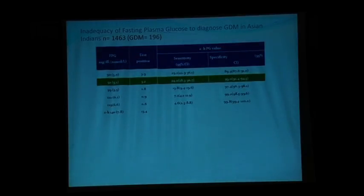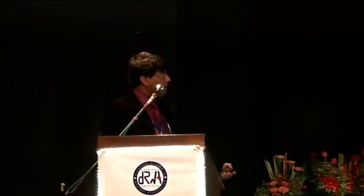So fasting plasma glucose has not been found adequate, as far as Asian Indian people are concerned, and it has been found to be inadequate to diagnose gestational diabetes. Here is the evidence for that. We have so many studies in which fasting plasma glucose has been tested. The best study, which has achieved the best possible results, was this one, in which 92 milligram per deciliter was found to make 3.2% of people test positive, with a sensitivity of 24% and specificity of 93%.